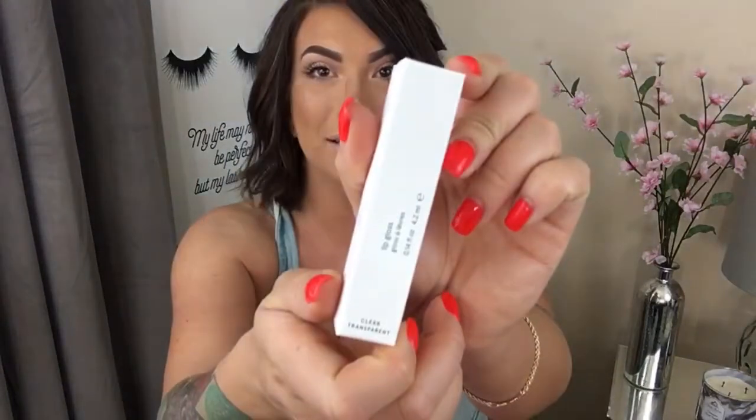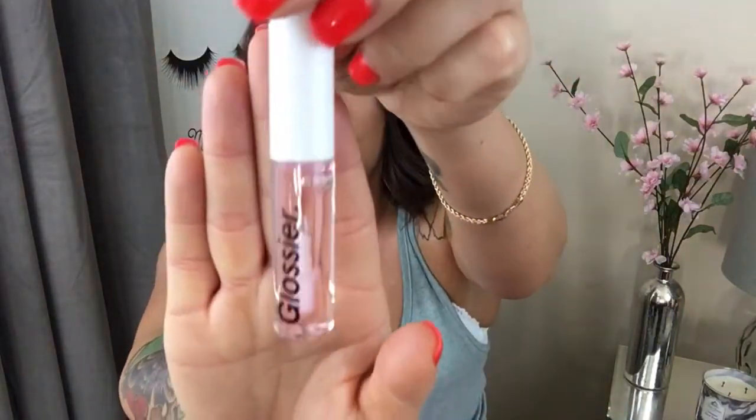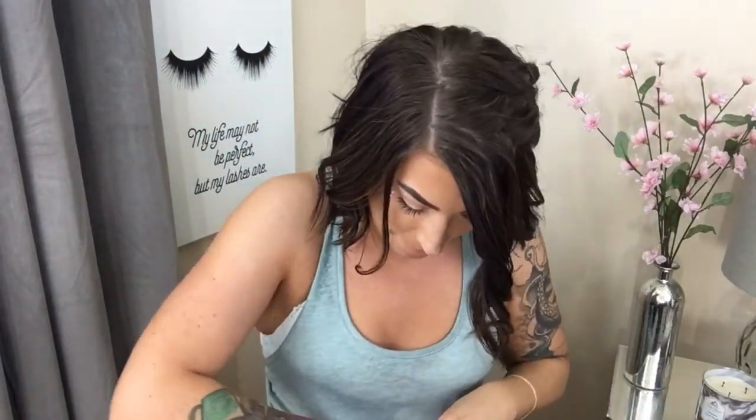One of the first things I grabbed was their lip gloss. Of course, I'm a lip gloss fiend. I had to have it. So taking it out of the packaging, this is how she looks. Obsessed with their packaging. Oh my god.